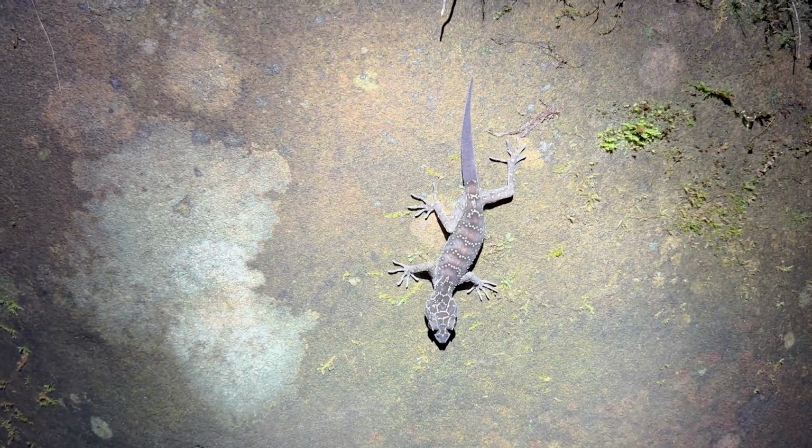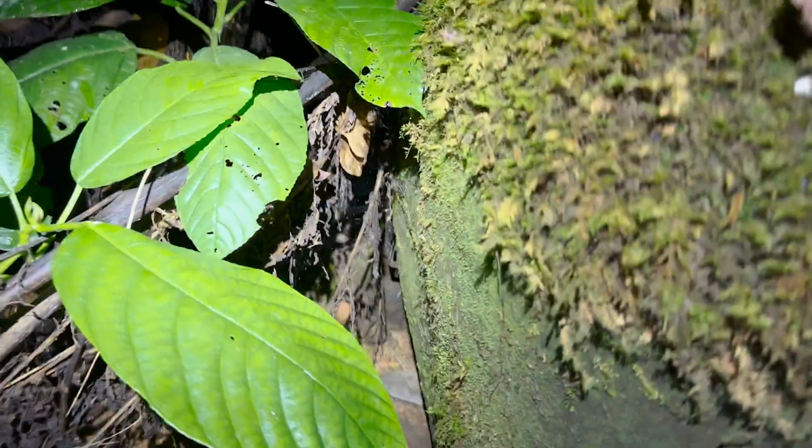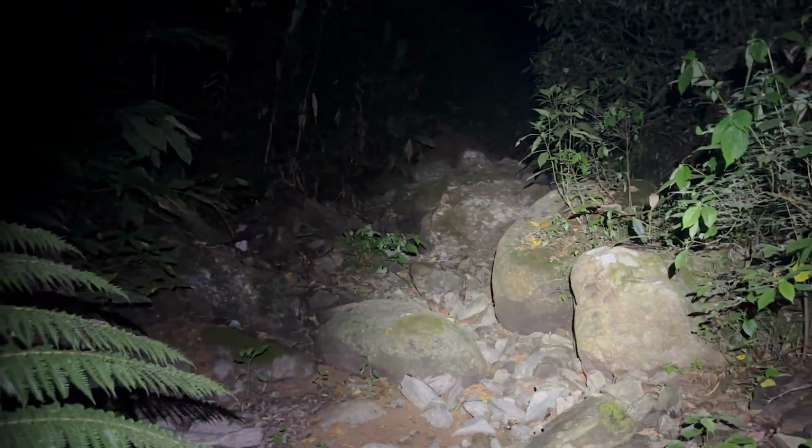Here's the endemic Cyrtodactylus pucarensis. This one's missing a tail, so I'm not going to harass it. Just going to let it cruise off, and we get back to hiking.